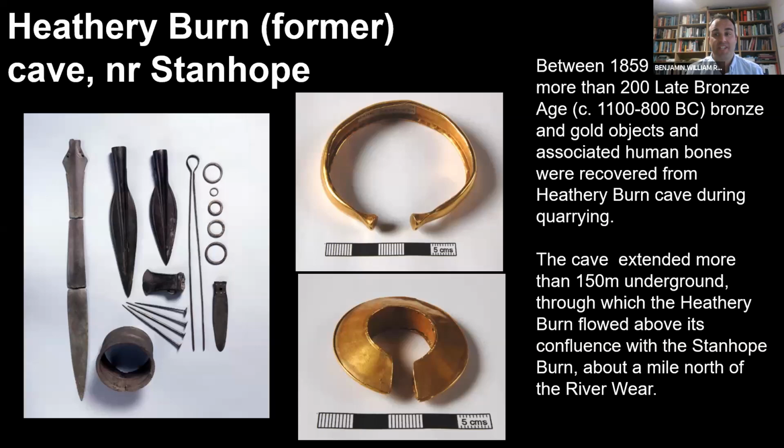Sadly, the spectacular cave is no more. It has been completely destroyed by quarrying, and we can't reinvestigate the site, but it remains the largest collection of Bronze Age metalwork that we know about in Northern England.